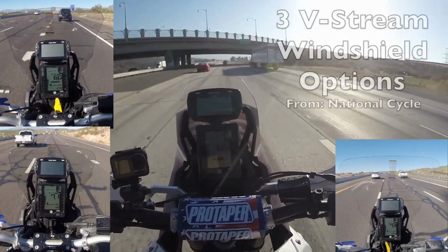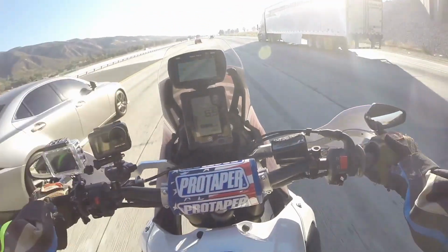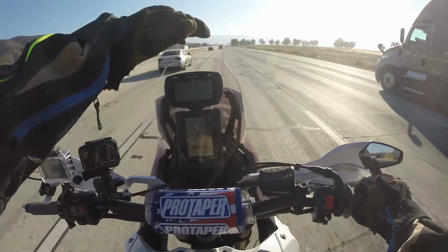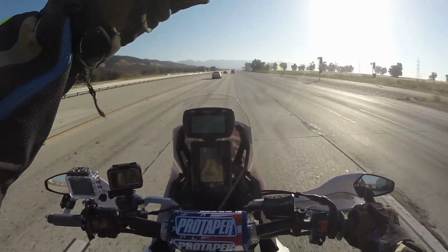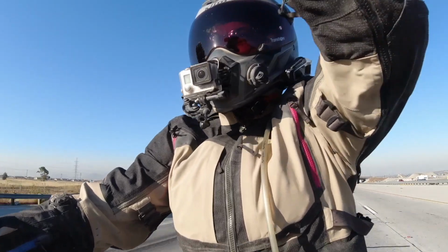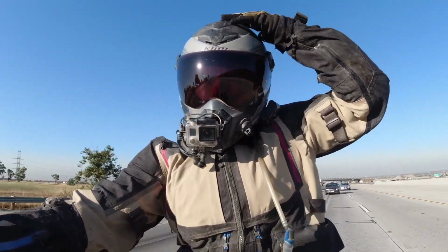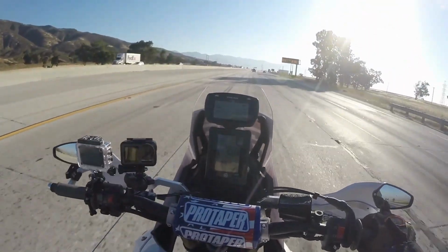Now, windscreen. So the windscreen, I am getting a little bit of buffeting on the very top of my helmet. And let me go ahead and feel this out real quick. So the wind's coming up and over. I have clean air all the way up until right here. So that's going to be just above the bridge of my nose. So right above my eyebrows is where that wind is coming up and over. And that dirty air is actually hitting the top of my helmet here. So I'm getting some noise inside the helmet because of that.